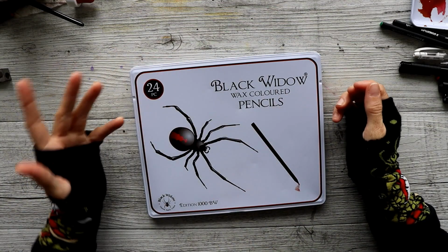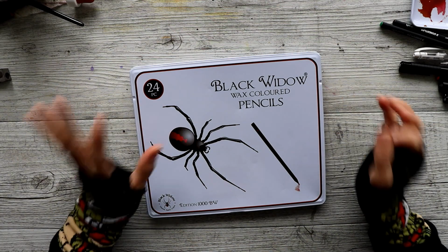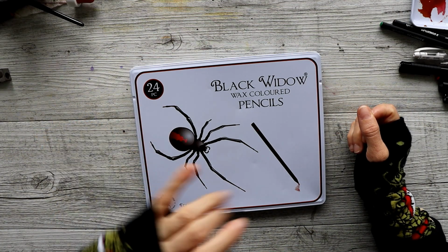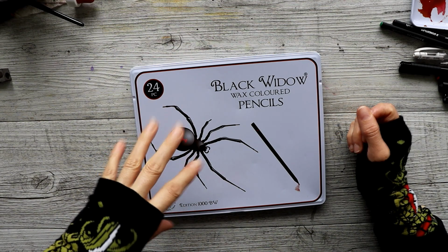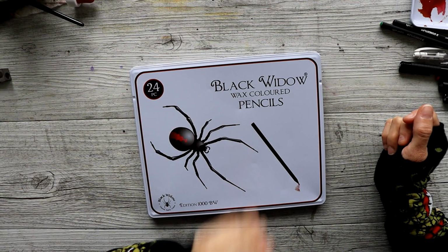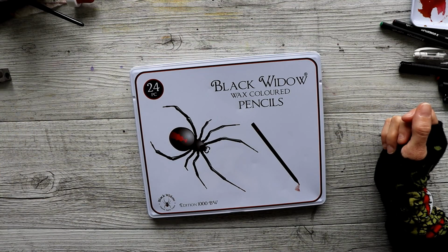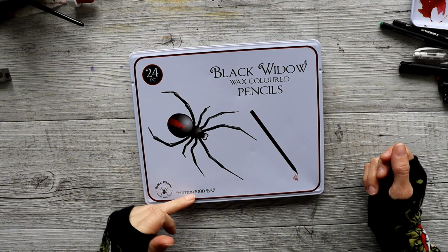I saw these coloring pencils, and I'm not a huge fan of coloring pencils, but I made an exception because as I looked more into this collection, it totally sold me. So this is the Black Widow wax colored pencils, and this is the first edition.